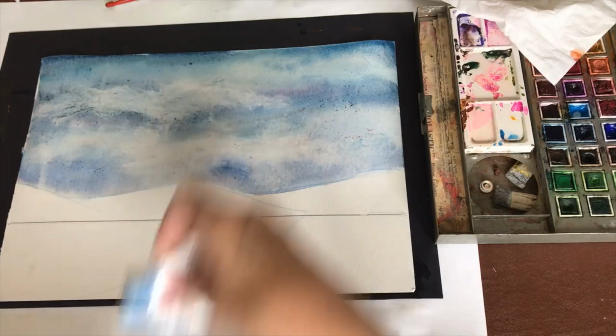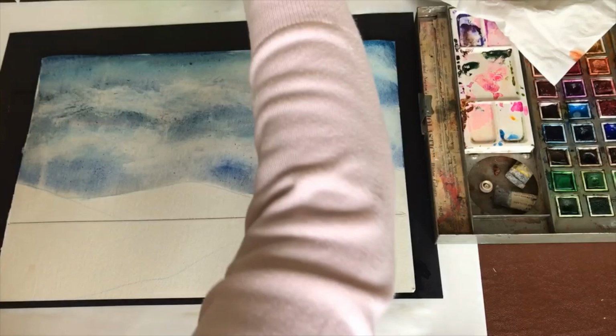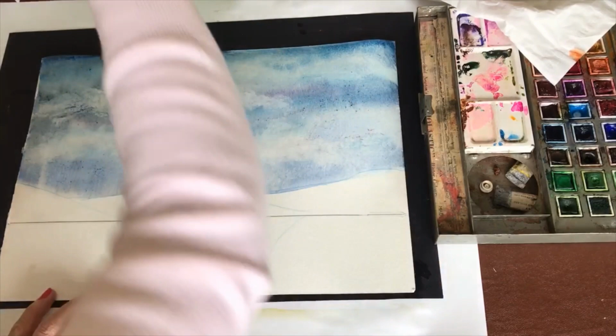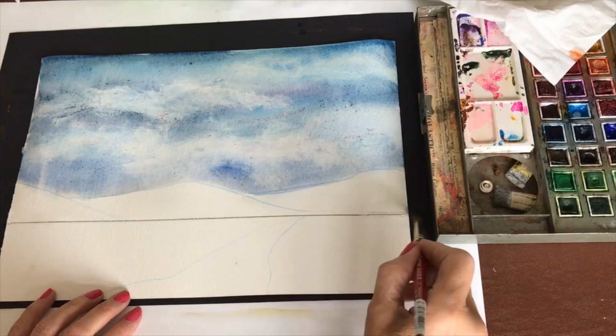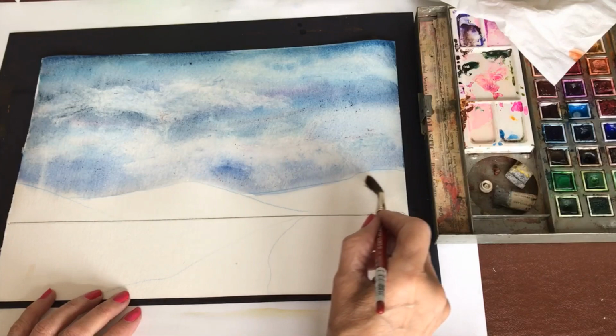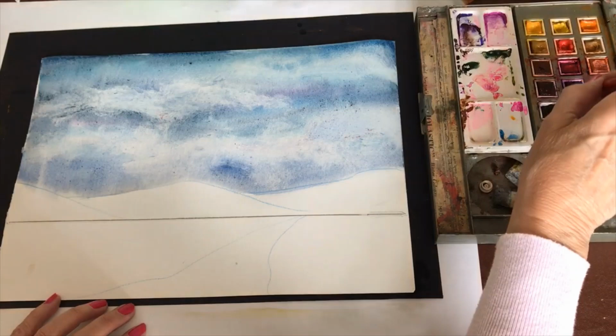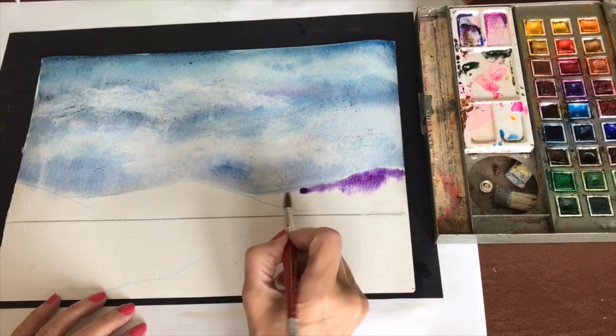Again, we'd have to let that dry, but we haven't got time, so we'll paint the hills. Very quickly. I'm always saying very quickly, but I'm very conscious of the time. So I'm going up to the horizon line. You'll notice that the hills are above the horizon line, aren't they? And let's see what kind of colours. I'm going to mix a bit of blue and maybe a bit of purple, because the top of them might have a bit of kind of heather on them, mightn't they?